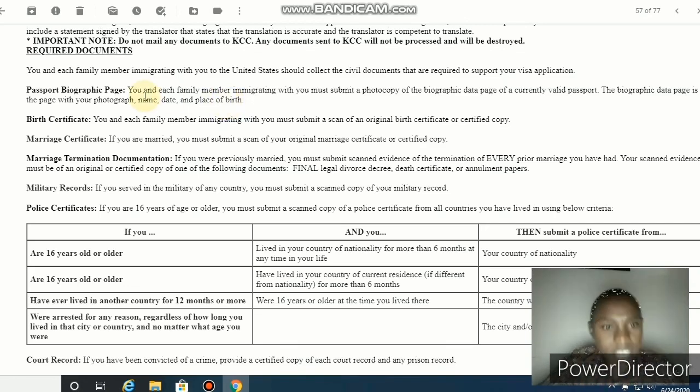The second thing is the birth certificate. Every family member immigrating with you must submit a scan of an original birth certificate or certified copy. So the birth certificate is mandatory. If you are married, you must submit a scan of your original marriage certificate or certified copy. So everything that you have, you must submit the original. So you scan and submit.